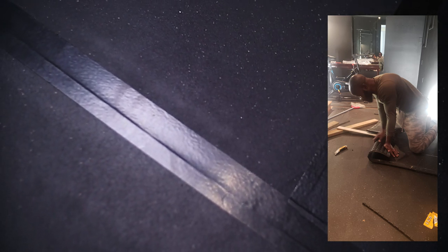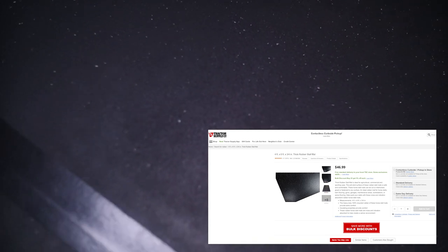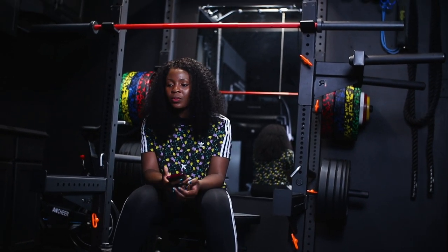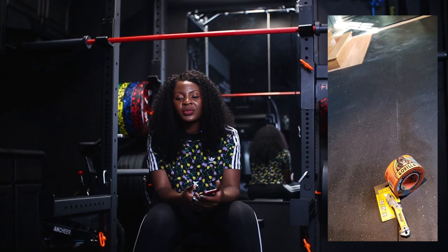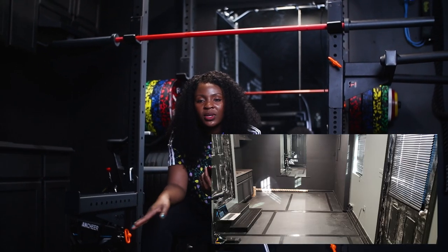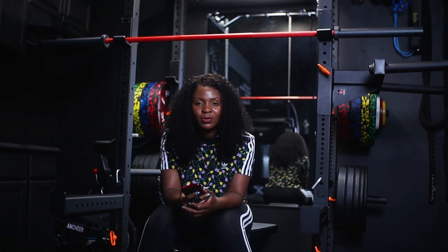So we got the 4x6, right babe? Yes. We got the 4x6 and they retail each for between $43 and $44. And we had about 10 of them. So it was pretty pricey, but we wanted to protect our floor, of course, the best way possible. So we added some Gorilla Tape to seal them, so that we don't have debris between them. And I think it looks pretty good. And so that's it for the floor.